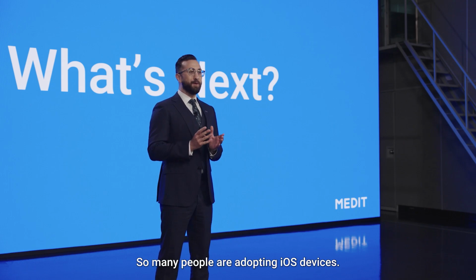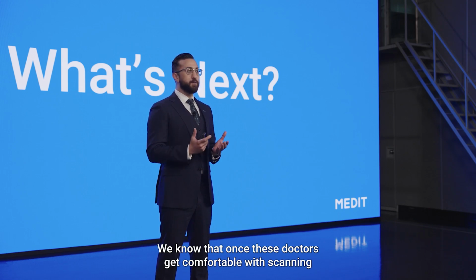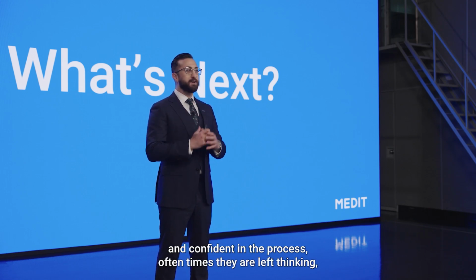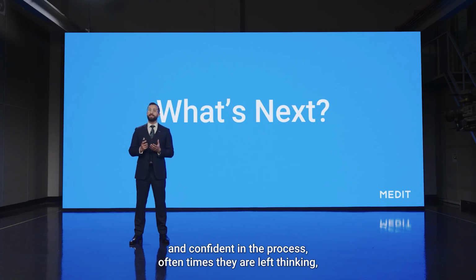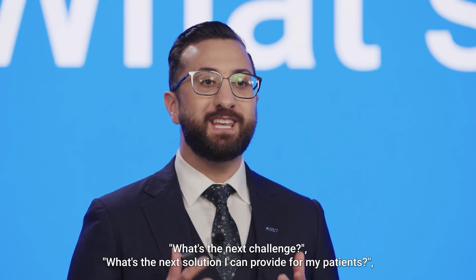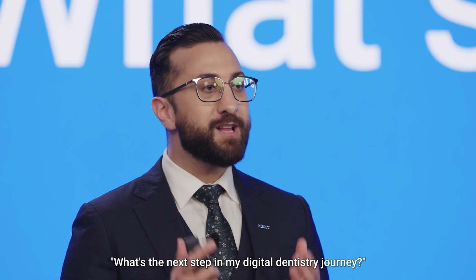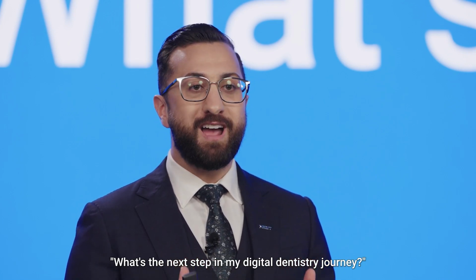So many people are adopting iOS devices. We know that. Once these doctors get comfortable with scanning and confident in the process, oftentimes they are left thinking, what's next? What's the next challenge? What's the next solution I can provide for my patients? What's the next step in my digital dentistry journey?